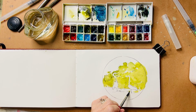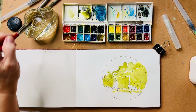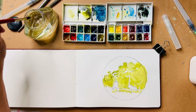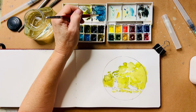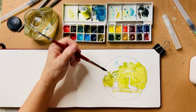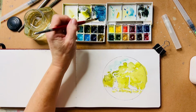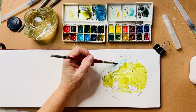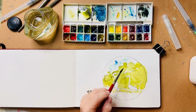I'm just bringing some of that green down into the water, just as a reflection. This is what I call my first wash, just using what I've got in my palette. I'll just put in a bit of sky just so it looks like there's something there.